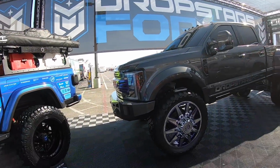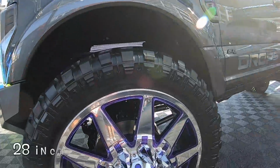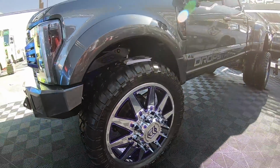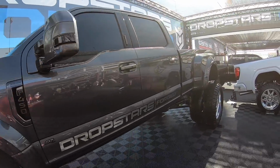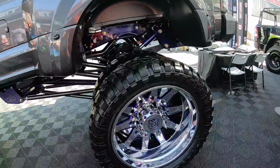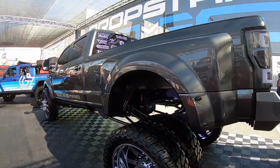This is a first. This is our first 28-inch rim dually. Right here, 20-inch rim dually. Super cool. Look at that. Oh my gosh, 28-inch rim.